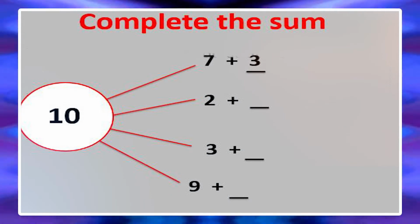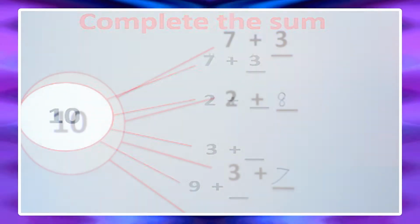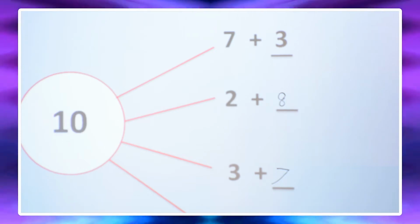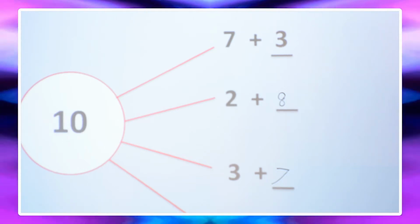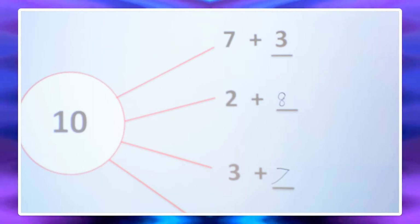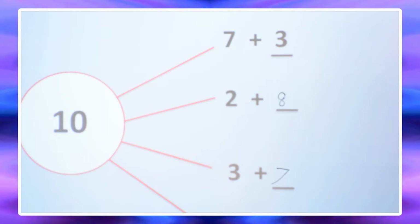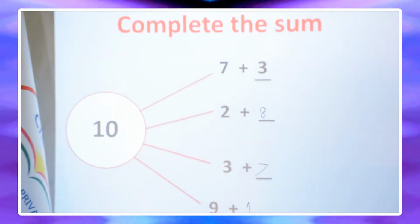Now read the numbers. 7 plus 3 equal 10. 2 plus 8 equal 10. 3 plus 7 equal 10. 9 plus 1 equal 10. Very good. Excellent.